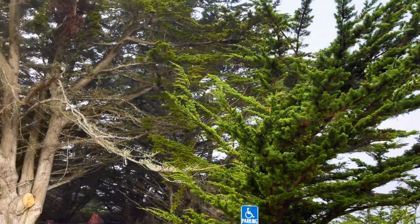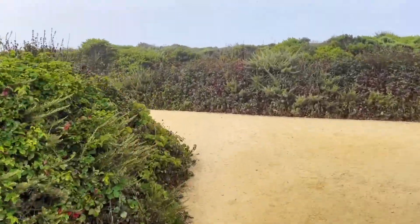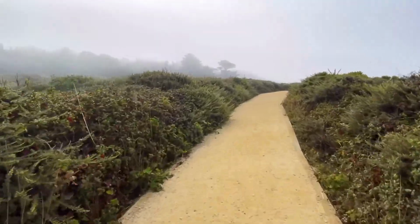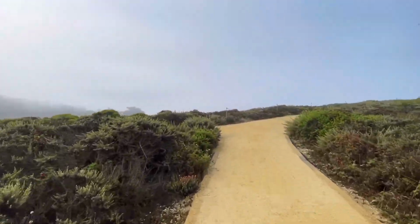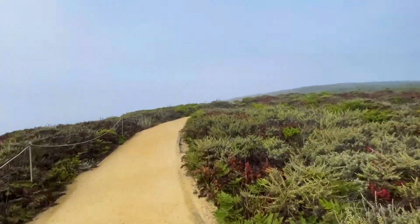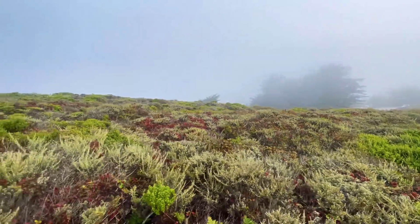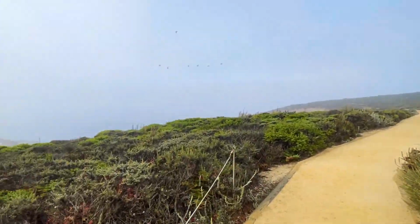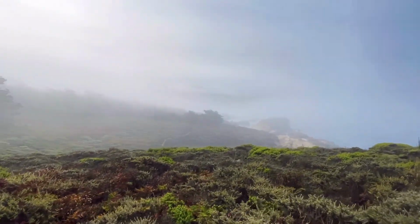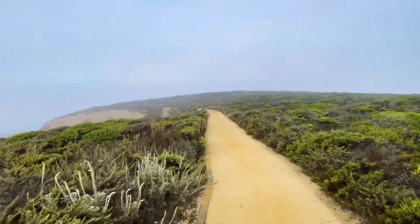And it's very cold here. So if you guys are planning to visit this spot, don't forget to get your jacket. And I would recommend you visit in the afternoon or in the evening, because right now it's foggy here. I don't know whether I can see the sea lions or not, but let's check it out.